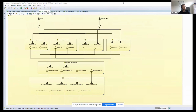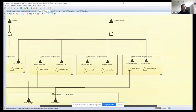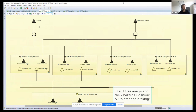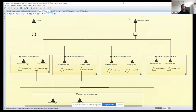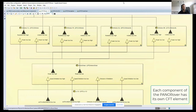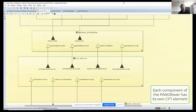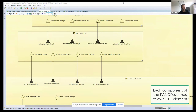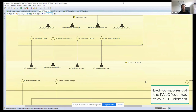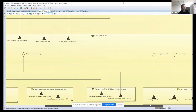We have chosen basically two hazards. One is the collision hazard, and one is the unintended braking potential hazard, which is not only safety relevant but also reliability relevant. Then we have created a CFT element for each of the important components in the system, which we see here. So we have the motors, we have the motor driver, we have the different ECUs which we have equipped to our PANORover system, and we have the sensors here.